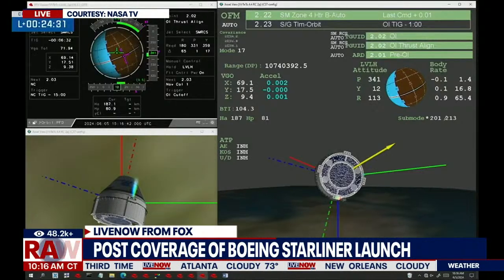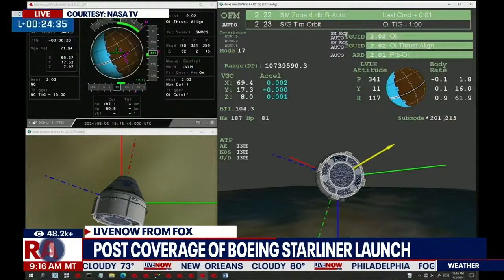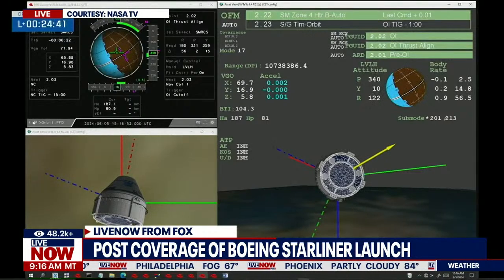Starliner, we did not see the hand controller deflection. Just wanted to know if you did that yet. No, we'll get it now. All good.